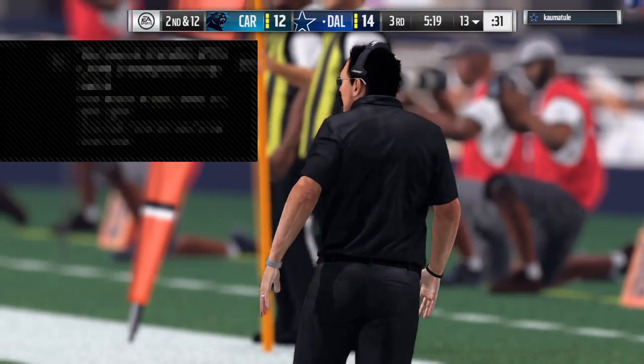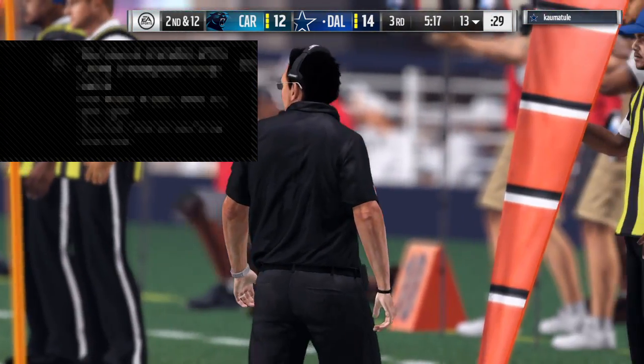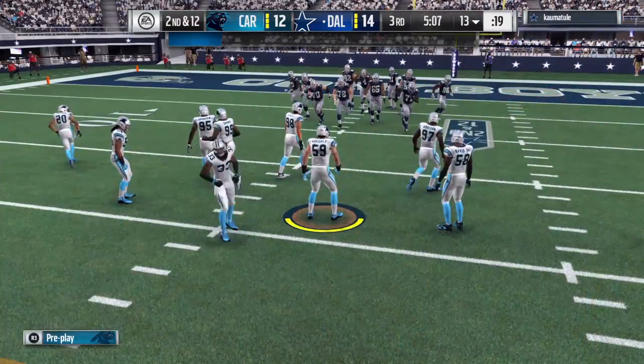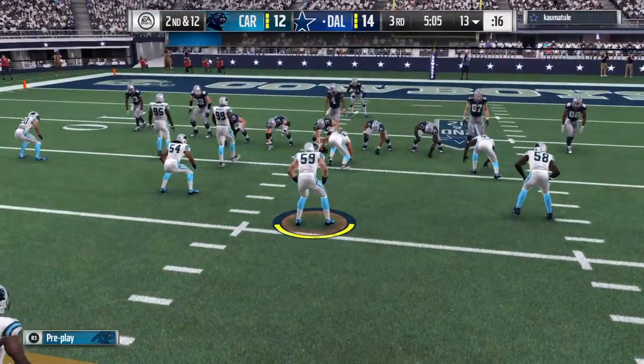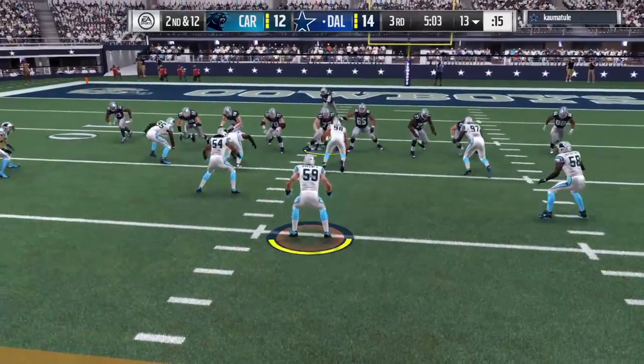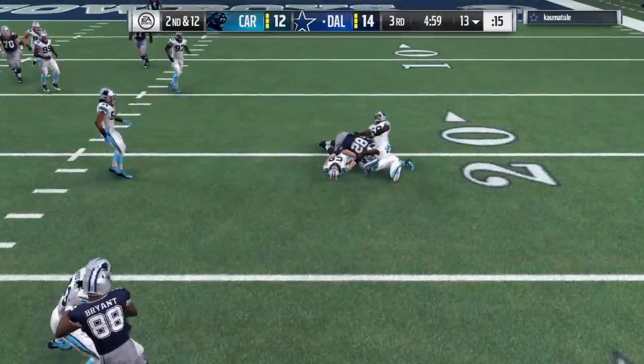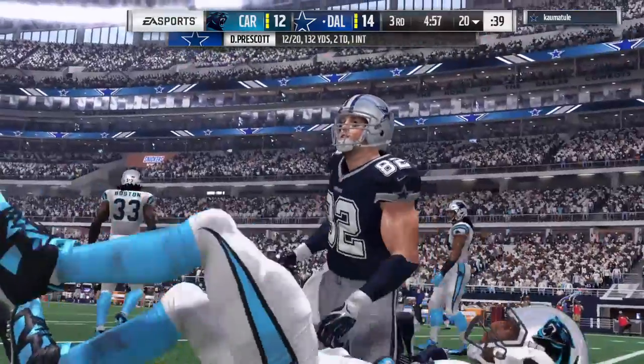Charles Johnson's stock in trade is coming off the edge and getting to the quarterback. But he knows how to make some of those subtle moves inside to help in the run game, and he did it right there. He's an athlete. Back in high school, he played football, basketball, track, so he's a mobile guy. Mobile guy, made a nice play against the run.